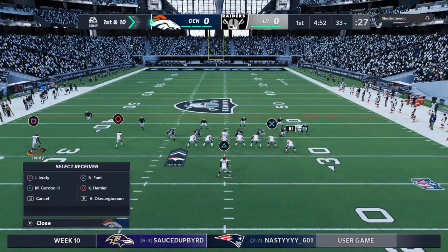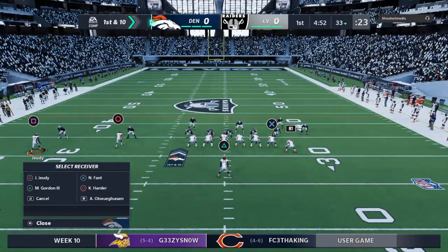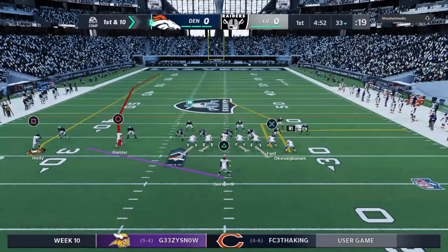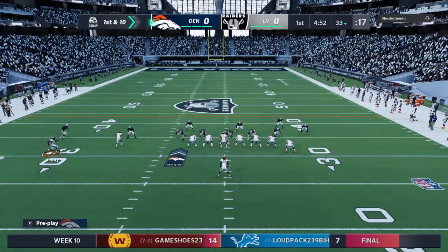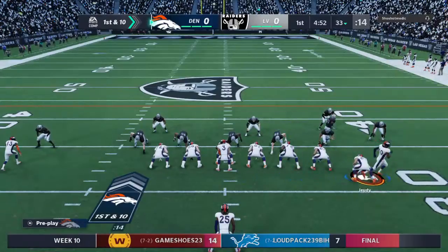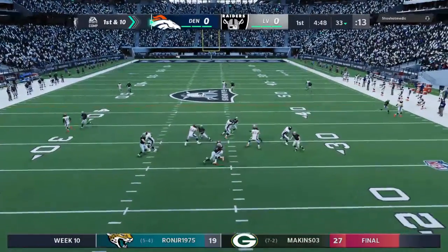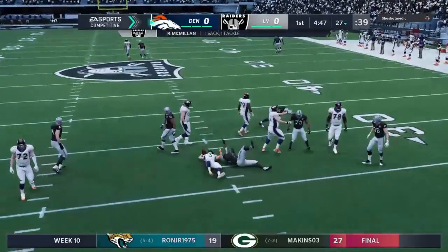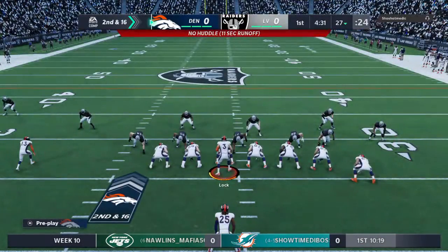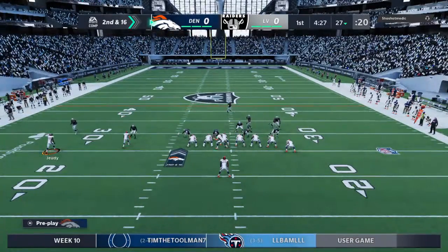Locke and the Broncos going in at the 33-yard line. Trying to shake off the interception. He'll look to throw. Under a heavy rush, and down he goes. Raekwon McMillan leading the surge there as he drops him for a loss of 6.